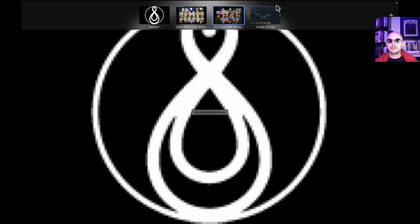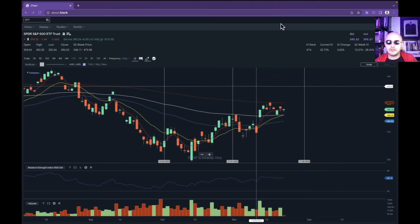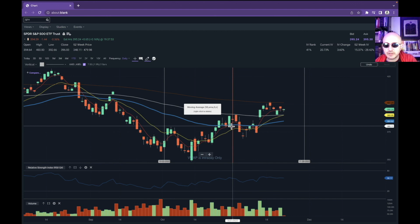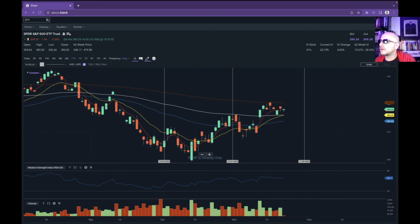Far as price levels are concerned is the low. Do we see, what is this? Do we see 390 in December? Yes. Do we see 380 in December? Yes. Do we see 370 in December 2022?